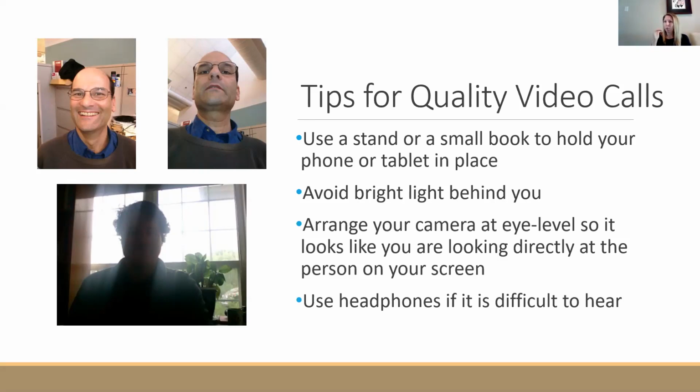Try to arrange your camera more at eye level so that it looks more like you're looking directly at the person on the screen rather than way off to the side because your camera is way over there, but your video is over here, your screen is over here. And if you're having really difficult times hearing, or if the audio on your computer is terrible, try some headphones. I use my headphones. I'm using them today. I find it a lot easier to hear on my computer when I'm using headphones instead of the speakers on my computer.